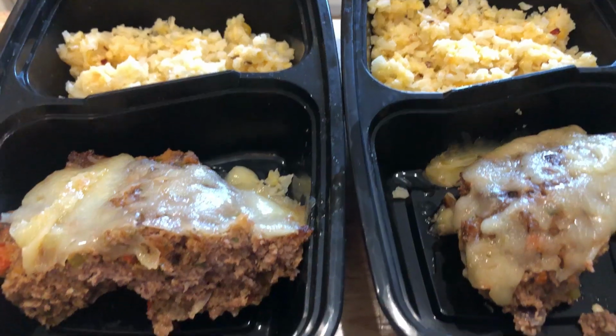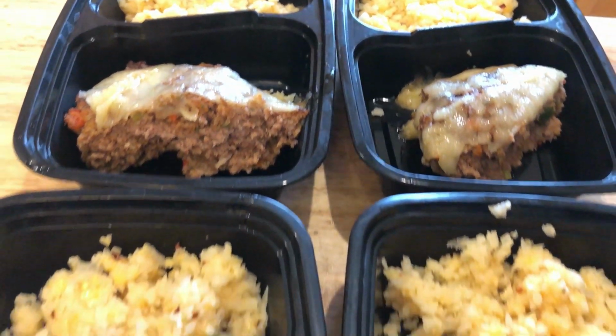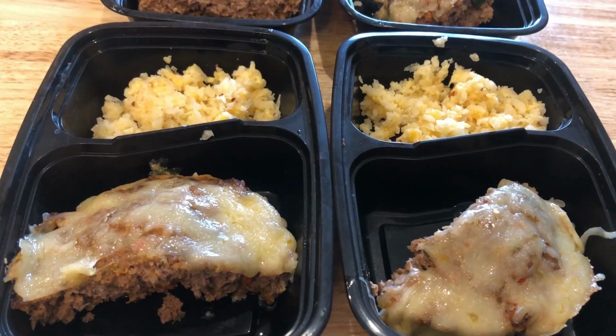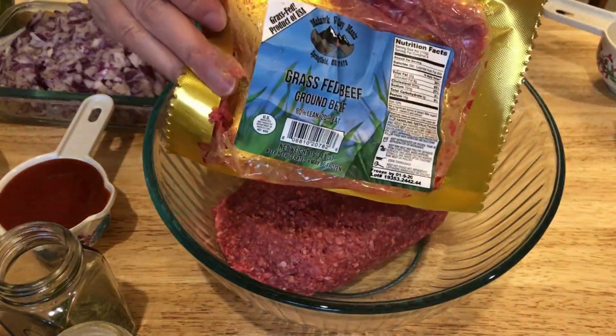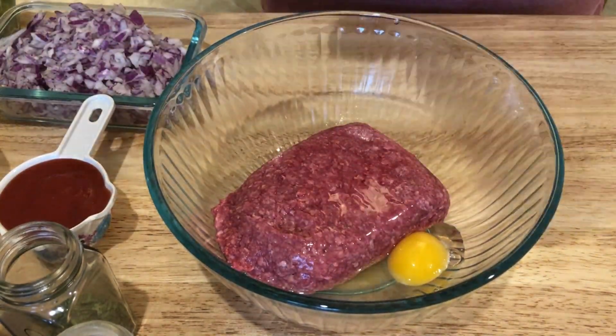So for a lunch option this week, I am making meatloaf and cheesy cauliflower rice. It is cold, stormy. We're supposed to get some snow next week. I wanted some comfort food for lunch. So for the meatloaf, I am taking a pound of grass-fed beef, and to that I'm adding in a half of a cup of crushed pork rinds.